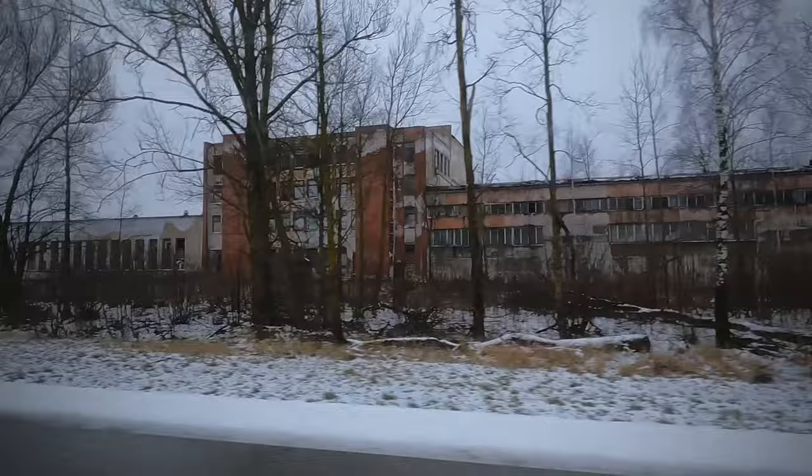I just arrived here at the parking lot of the Hill of Crosses. No entrance fee. There it is.